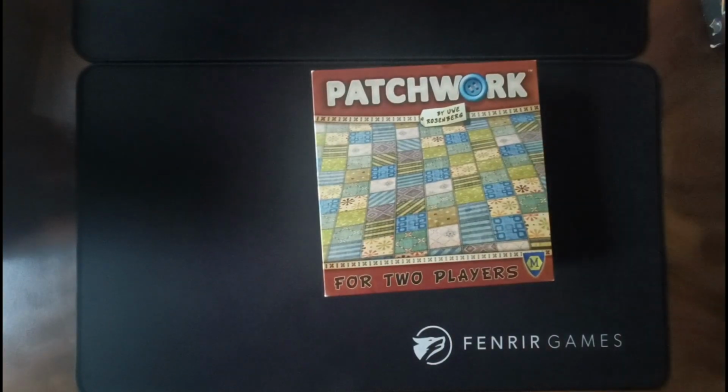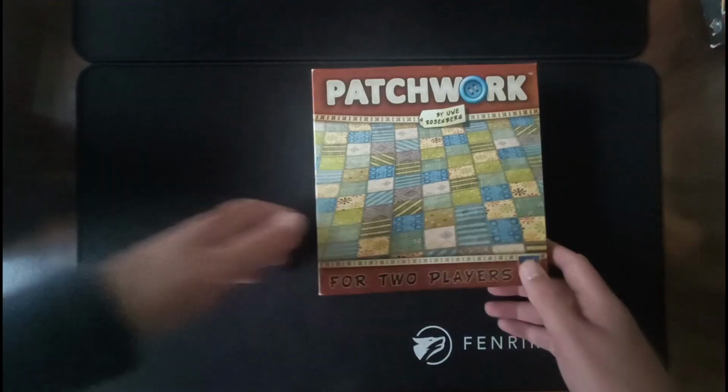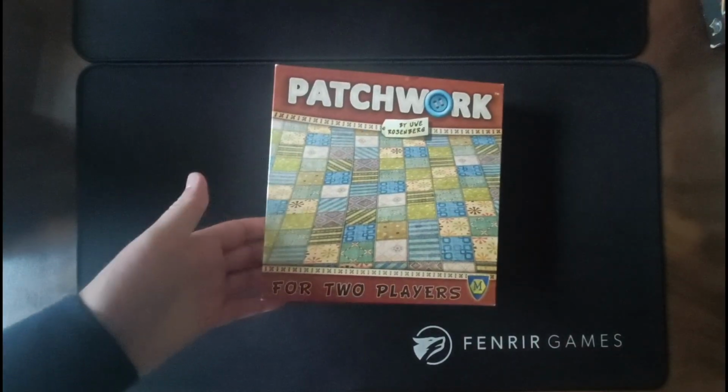But yeah, this is a classic 2-player game. One of my favourite Rosenbergs, despite being feather light really, but it is clever, and yeah, I still recommend it. So that is Patchwork. Nice to get that one back to the table after such a long time.